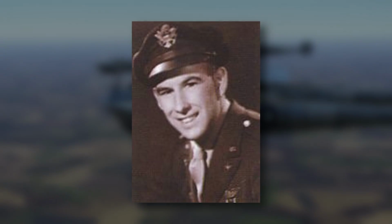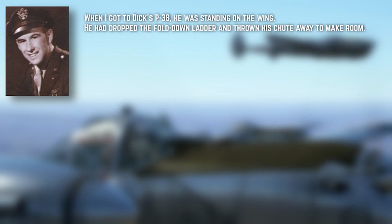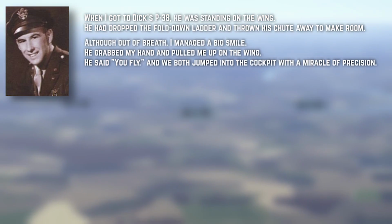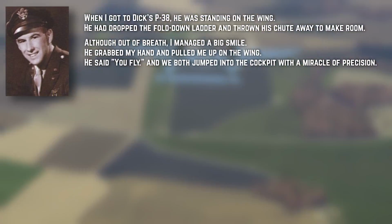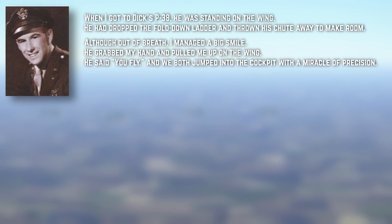The following is a direct quote from Willsey on what happened next. "When I got to Dick's P-38, he was standing on the wing. He had dropped the fold-down ladder and thrown his chute away to make room. Although out of breath, I managed a big smile. He grabbed my hand and pulled me up on the wing. He said, 'You fly,' and we both jumped into the cockpit with a miracle of precision.